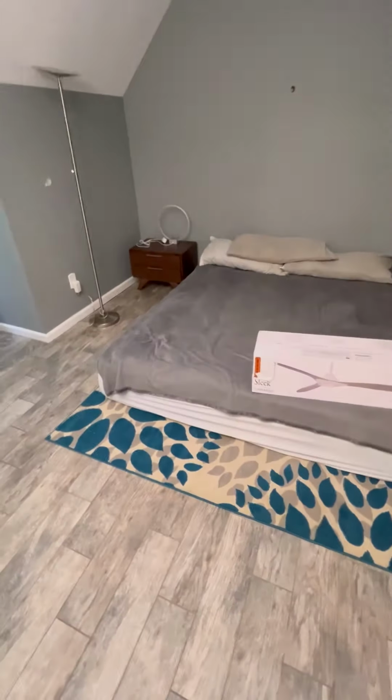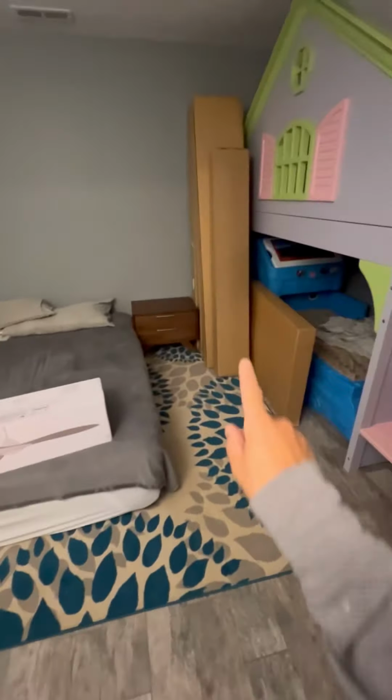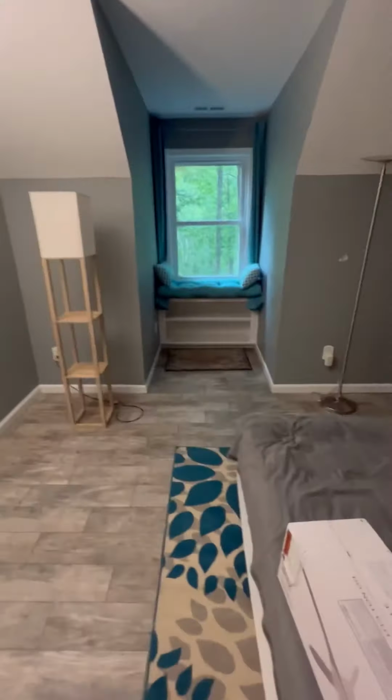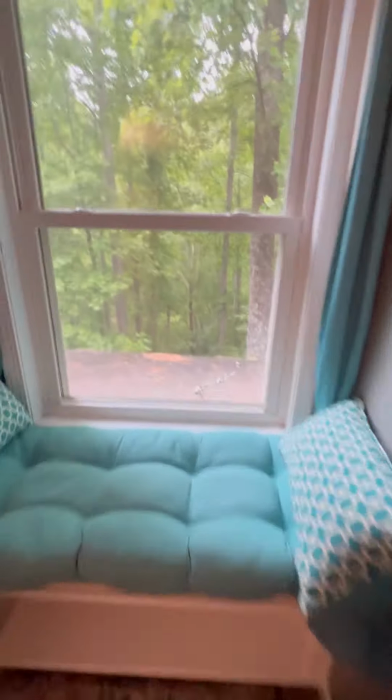And then this room, also really huge, same size as the other room, just without its own bathroom. Same thing. We had bunk beds. This is an Eastern king bed that I'm getting ready to assemble. Got space back here. Also its own little reading nook. Just really, really pretty and cozy.